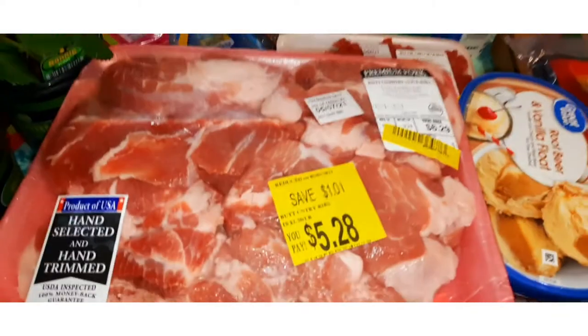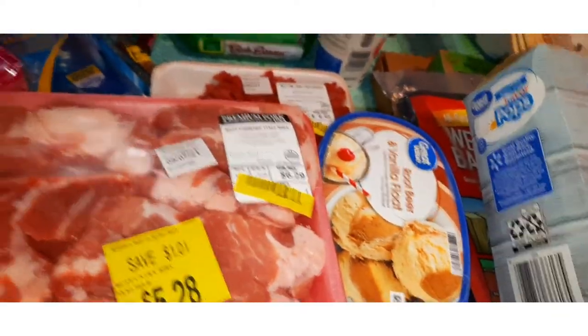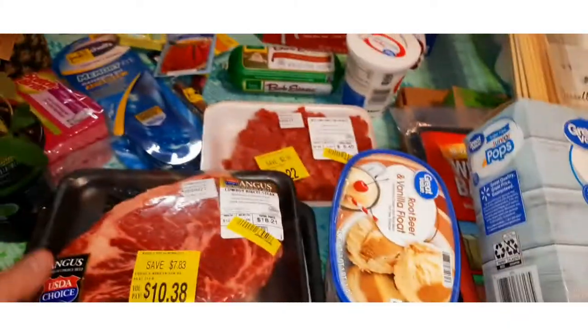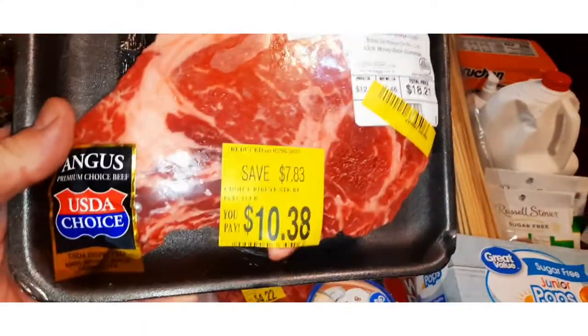One's got a bone in it, the rest don't. $5.28 marked down, so she knocked about a buck off, but there's 3.24 pounds of pork rib there. Usually I always put the big steaks back because I won't pay for them, but she convinced me to go ahead and get this one.